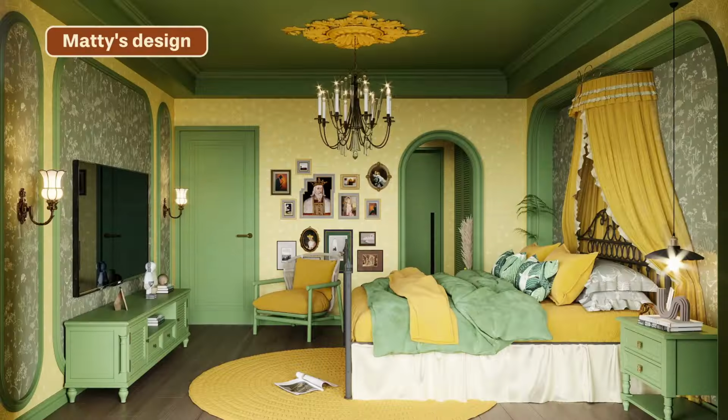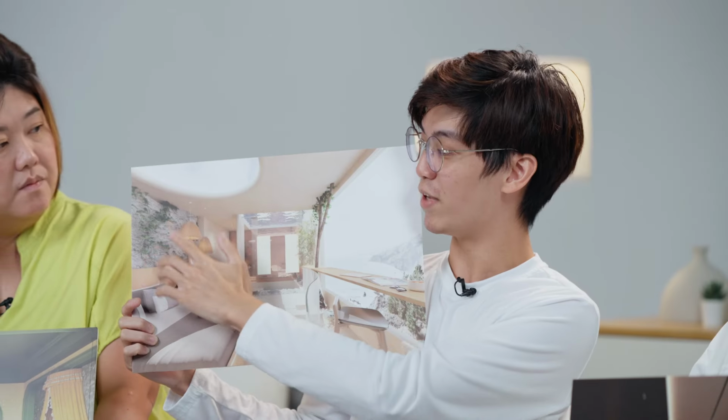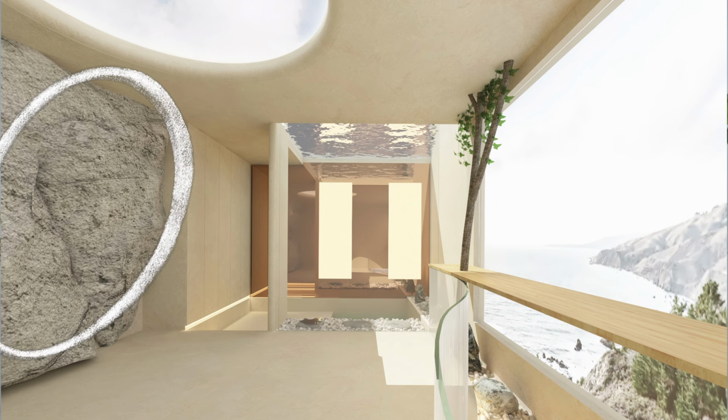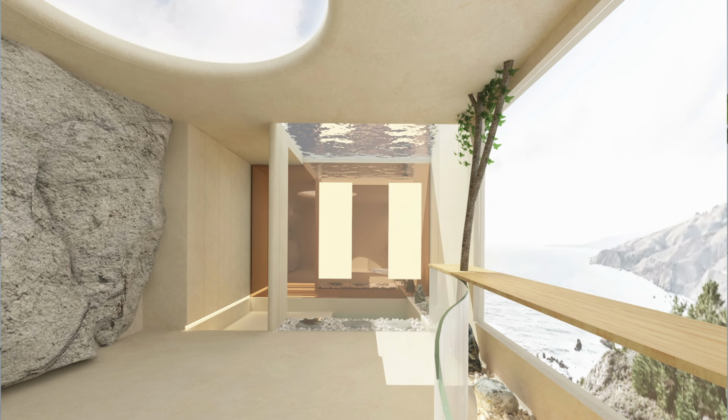So in terms of windows, if there's any rain, then of course there will be glass to block it. Then behind the bed here, because I don't want everything to be too overwhelming in terms of color scheme, I try to keep it simpler by having just one wall featured. This wall is made of natural stone effect to mimic the cave effect, like the rocks in the mountains. So that's one reason why I have one feature wall here, to keep it as a focal point and draw attention to that area itself.